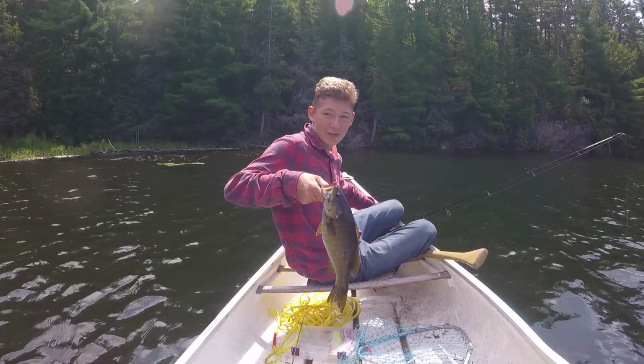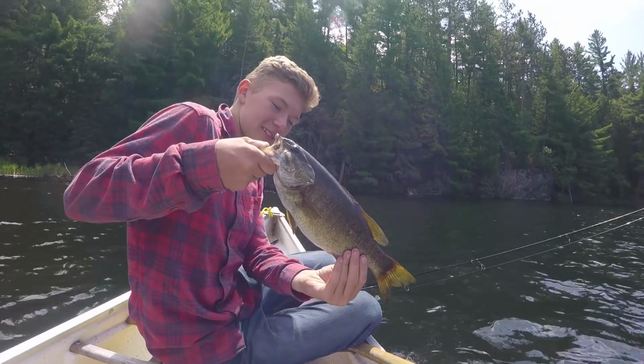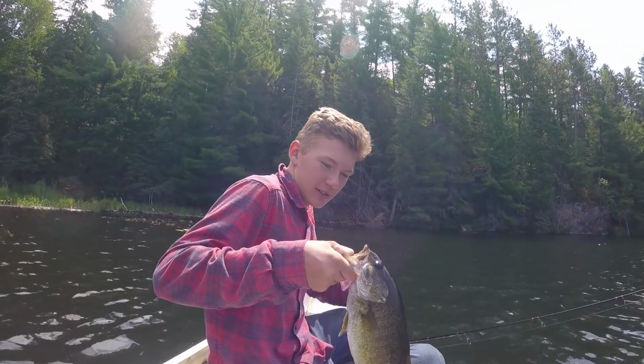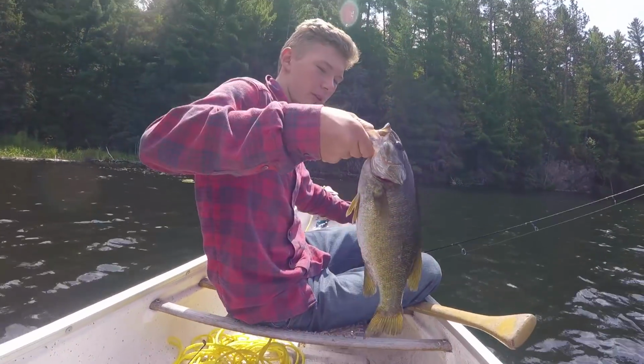Guy was such a good fight. My rod was down in the water the whole time. Look at that. Nice smallmouth. Different than large, obviously. Harder fights. We're gonna let him go now.